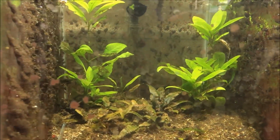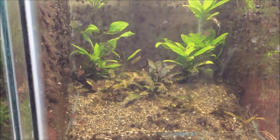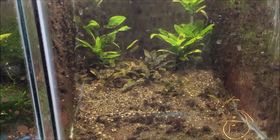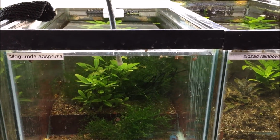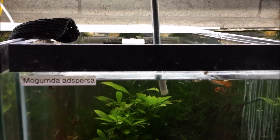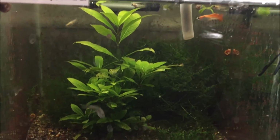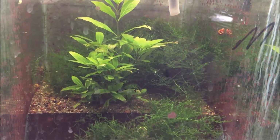Zigzag rainbows, are they in here? No, the labels lasted longer than the fish did. Basically, I put these labels on to make my wife happy. She thinks all tanks should be labeled. And since she's not into fish, I don't have to keep the labels up to date. As long as they're up there, it keeps her happy.